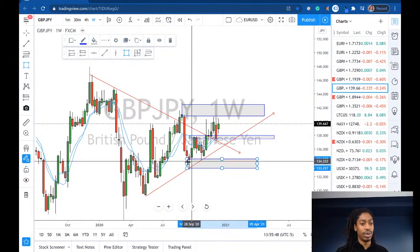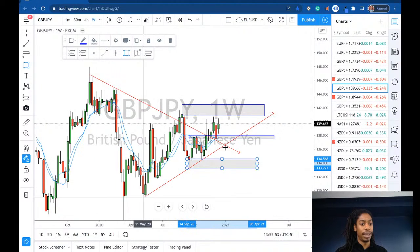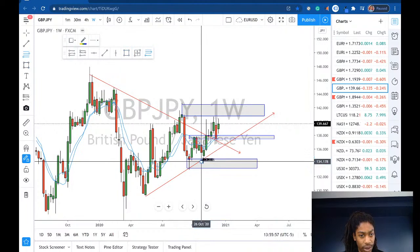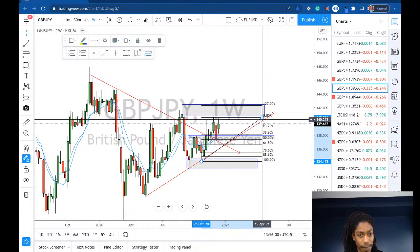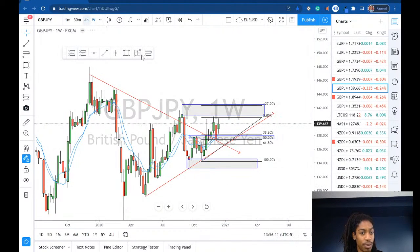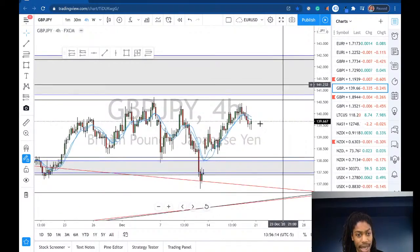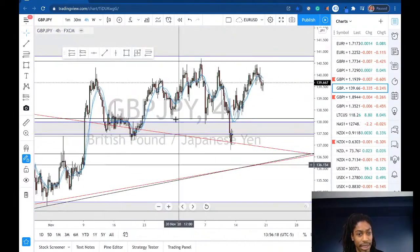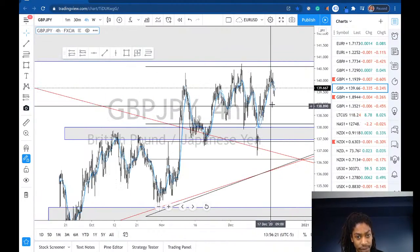Here is a good opportunity with a double bottom occurring there, and we also have a trend line already striking up. But in this case, let's go from swing low to swing high. I'm going to take off these zones and just keep with the classic 38, 50, and 61. And then you pop down to the lower time frame, and basically you just need everything to be in trend.